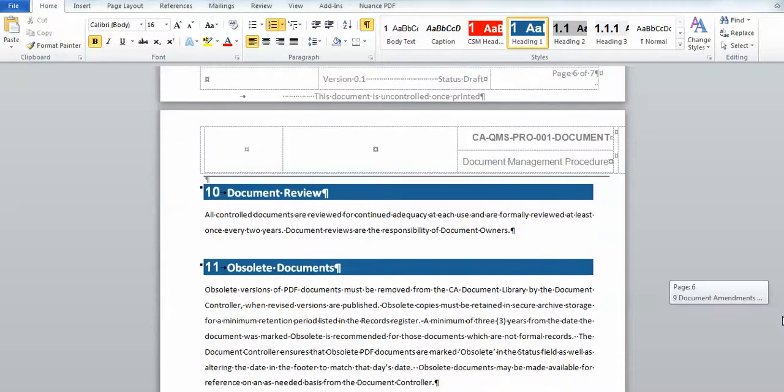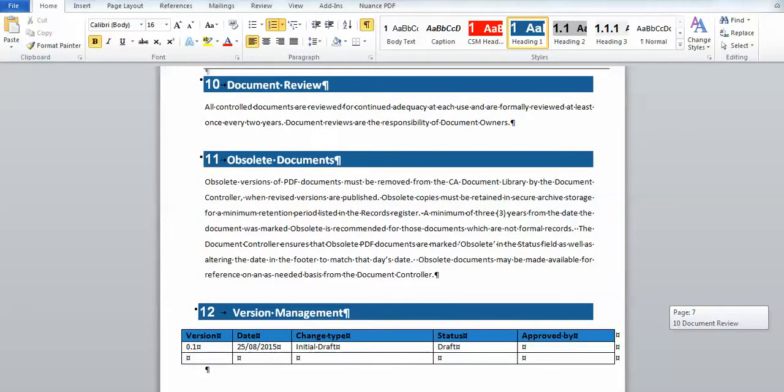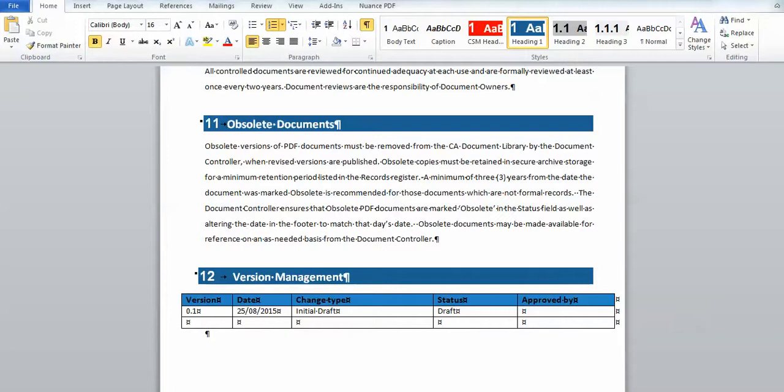Document reviews: the system also has a date for either archiving or review when it needs to be checked. Obsolete documents obviously would get archived. As I said earlier, on version management, if you're developing a draft of some new procedure you would like to implement, it will have initial draft and draft in the status in the version control on the document.